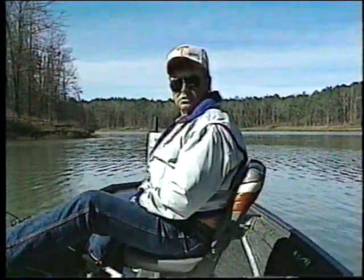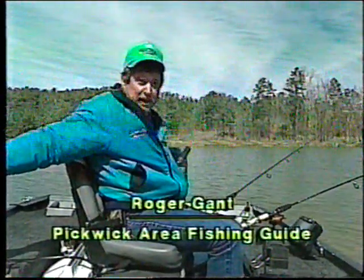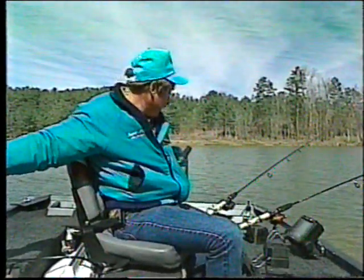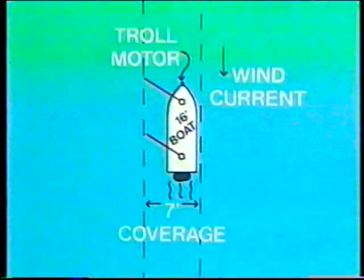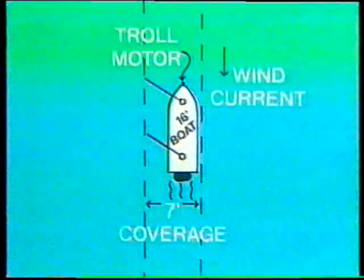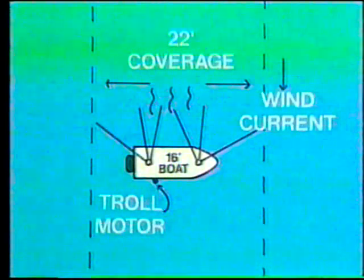You were saying something else about pulling sideways. Yeah. You mentioned that pulling allowed you to cover twice as much water. That's exactly right. And that's why I put the trolling motor on this side and I pull the rods out the other side. By operating the boat from the bow or the stern, the coverage area with 2 or even 3 rods will be no more than 7 to 10 feet. But by operating the boat from the side, the coverage is practically double, using either 2 or 3 rods.